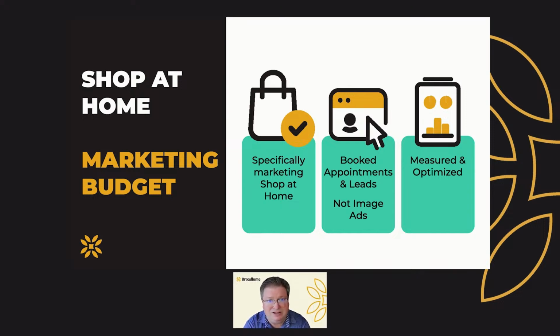This is not where you want to invest in any type of image ads, meaning ads that don't drive a specific call to action to pick up the phone and call you, or to send you a text or email, however you want to message that. But you've got to book the appointment anywhere and everywhere. A lot of stores are also adding widgets to their websites that allow for easy scheduling. Talk to your account manager if that's something you'd like to do as well for your Broadloom website.